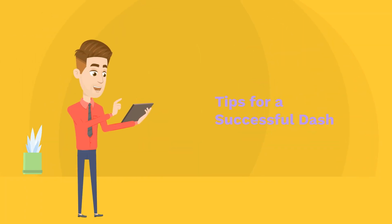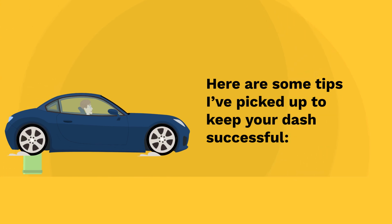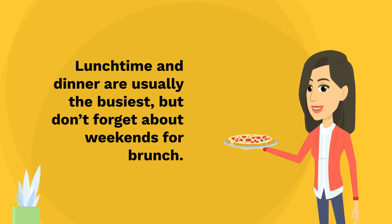Tips for a successful dash. Here are some tips I've picked up to keep your dash successful. Stay busy. Focus on high-demand areas and peak times. Lunchtime and dinner are usually the busiest, but don't forget about weekends for brunch.